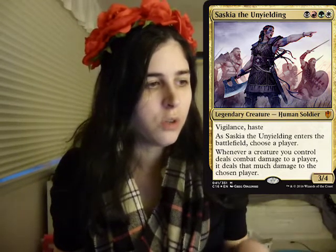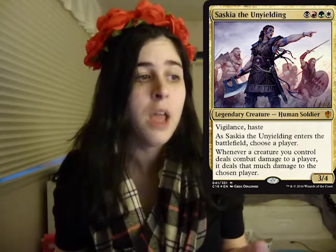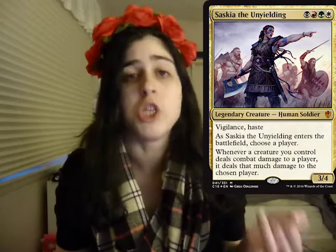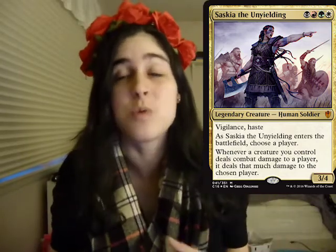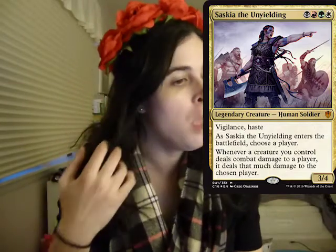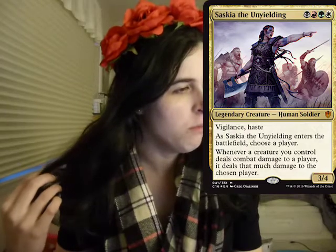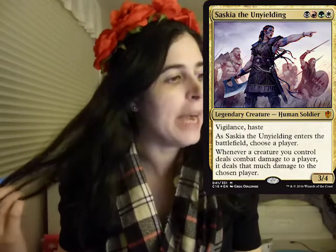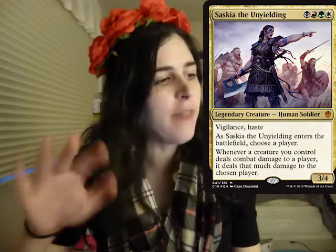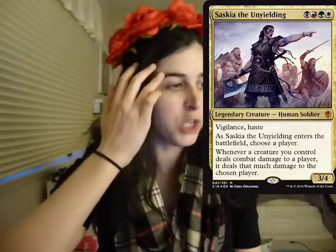Whenever a creature you control deals combat damage to a player. This card is just so good. And on top of that, she's a 3/4. She's got vigilance and haste, which is just absolutely incredible. So she's just super awesome. Yeah, I like her. I do. She's kind of got that Alesha slight thing going on there, where she's got a couple of smaller creatures and things like that.